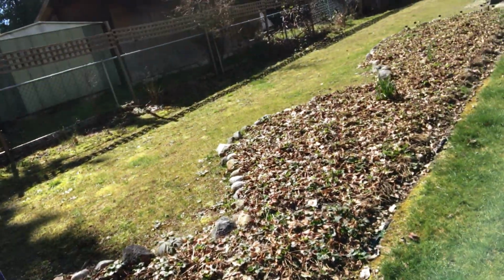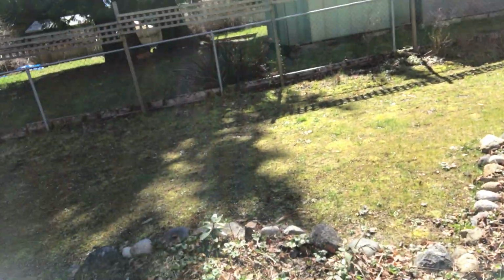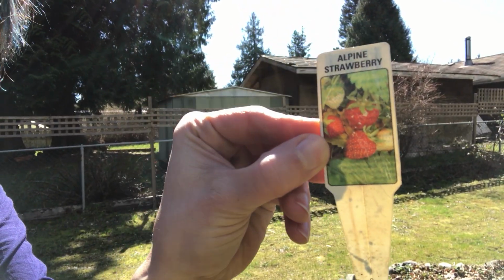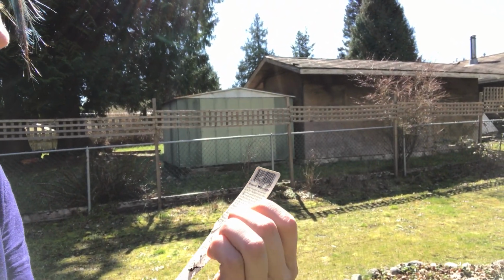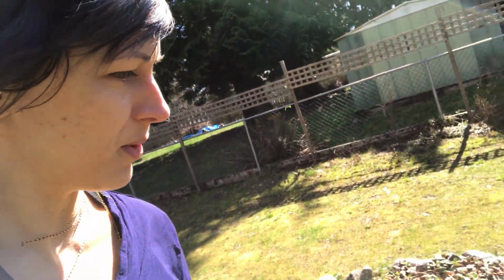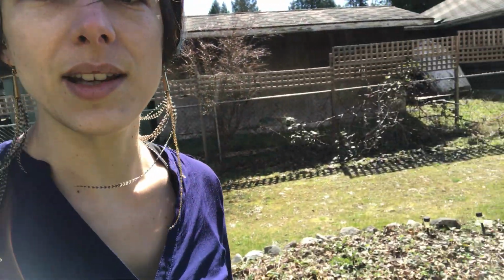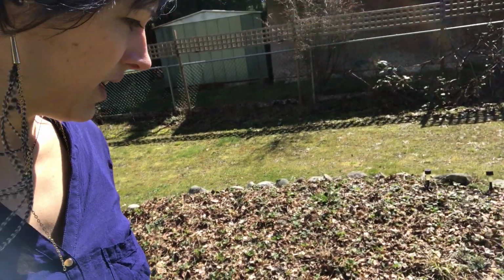So, oh yeah, over here we've got some Alpine Strawberries. This whole bush here is Alpine Strawberries, which are these teeny tiny little berries that are supposed to be pretty juicy. Mochi keeps trying to pee in these bushes, which is not cool. So I need to figure out some little fencing situation to keep her out of there.